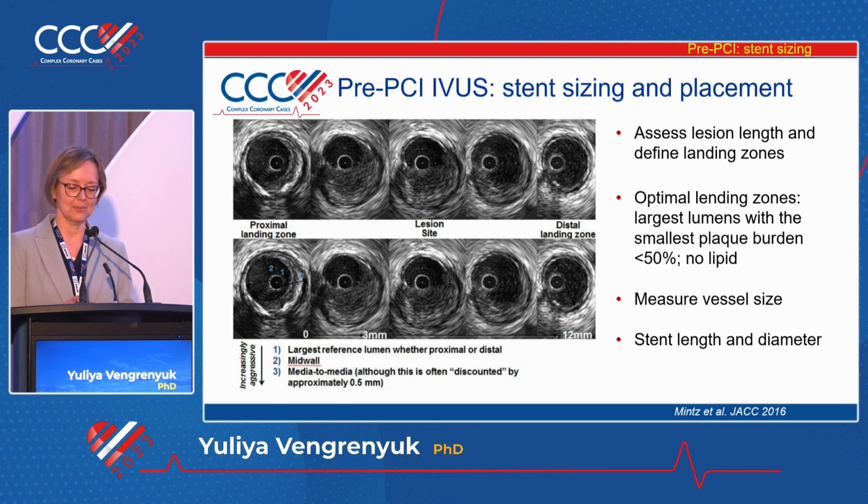I wanted to say that you can do in any order. You can actually start with quizzes, because we explain every choice, correct, incorrect choice, and then go back to the basics, whatever works better. So this is pre-PCI stent sizing with IVUS.